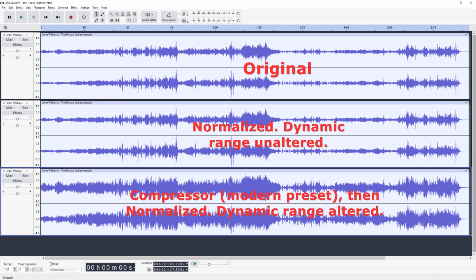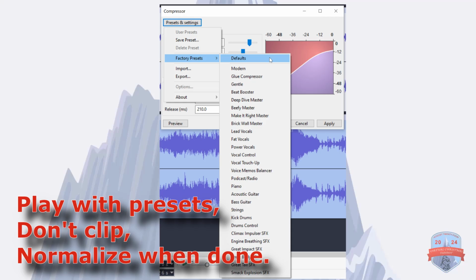And a lot of it's just kind of finessing it to sound how you like. And in Audacity, especially with the newest version, there are a lot of presets for the compressor. So what I recommend you do is just throw your audio file, if you have one of those songs that's really, really quiet and then has really, really loud parts, into the compressor and select some of the presets. The presets are probably going to be your best bet instead of playing with all the varied settings.